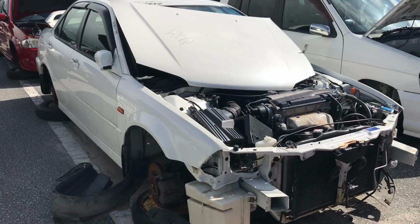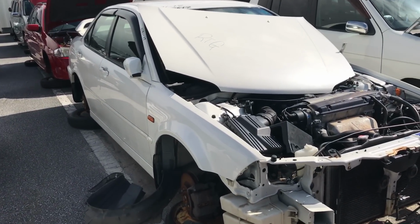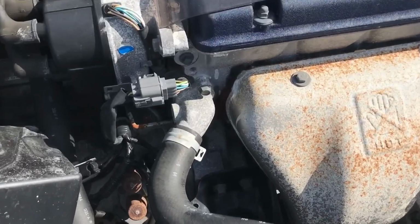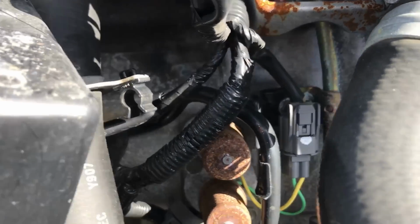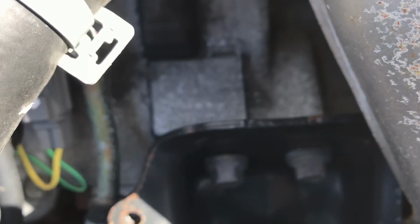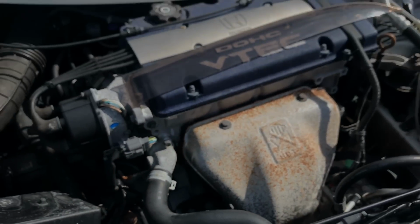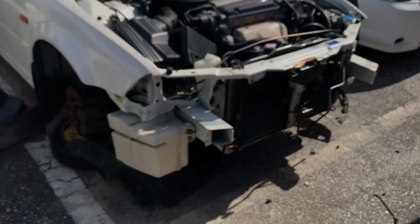Here we've got a Honda Torneo SIR. This is similar to the Honda Accord in the States, but this one actually has the F20B motor. Where's the number plate? There it is. Let's see if you guys can see that. I'm not a huge Honda guy, but I imagine that that's a pretty sought after motor.